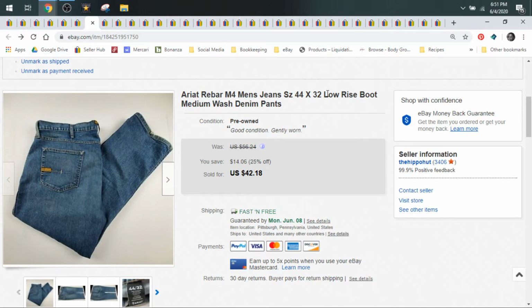But yeah, look, they sold for $42.18, and I believe we just picked these up. I want to say in February, maybe January of this year, and they didn't get listed until we were on the stay-at-home orders. So April, May, about 2-3 months to sell. So I think it's worth investing the money to sit on it for 3 months to sell for $42.18. And they were a good size too, 44.